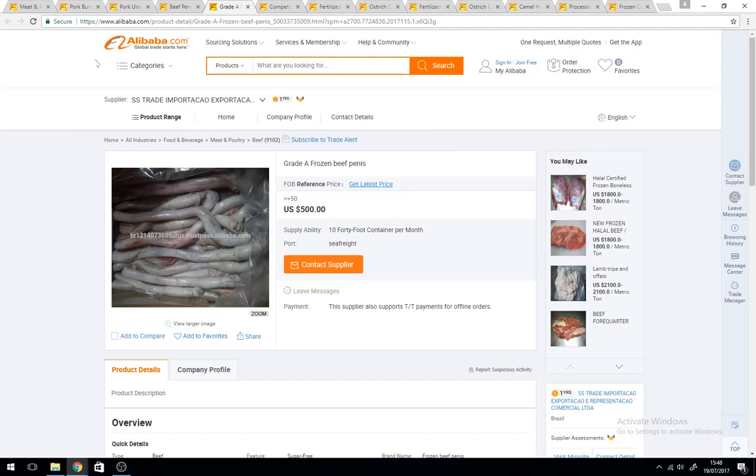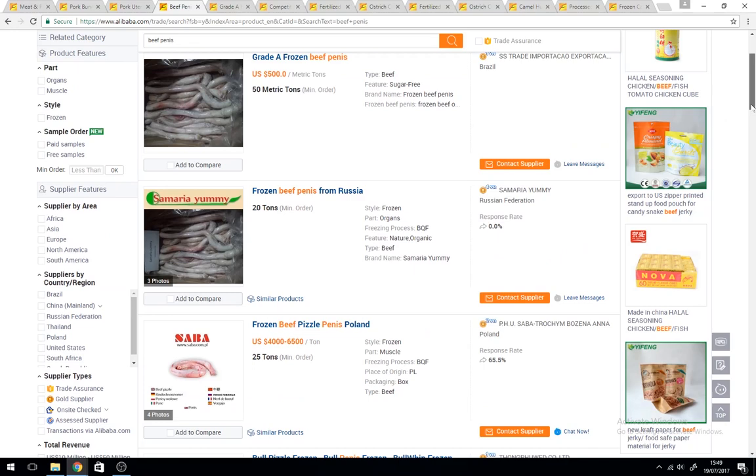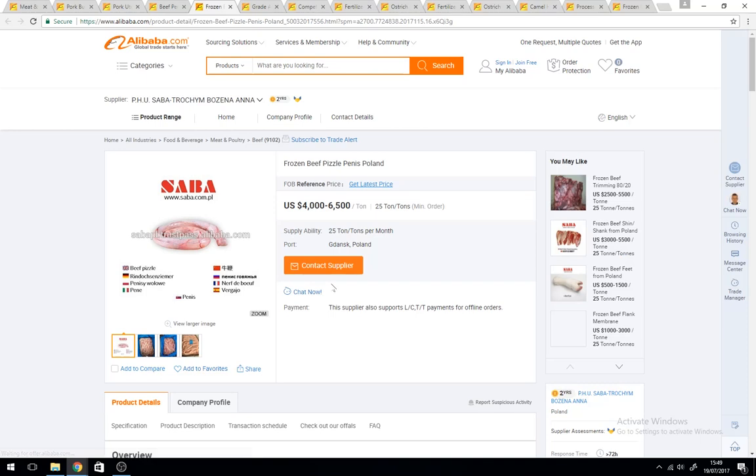Oh, they're not cheap, though, are they? Hang on, I haven't got a price on this one. Let me have another look. I've got $500. For a 40-foot container, is that? Go down to frozen beef pizzle. Is that bull pizzle frozen? Bull penis? Pizzle penis Poland, it says.